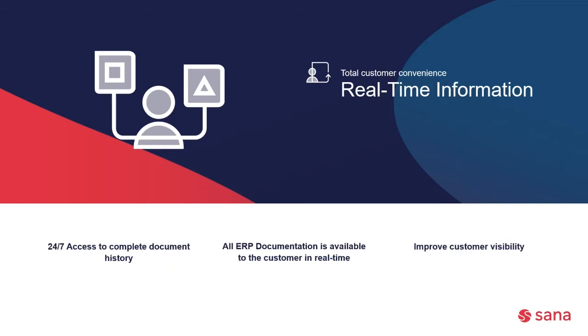Also 24/7 access to document history. So it might be, like I said, they're placing orders, or maybe they're not placing orders with you. It's just invoices they want access to. Any documentation is immediately available in the portal itself. It's available in real time.